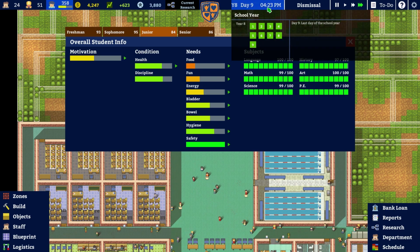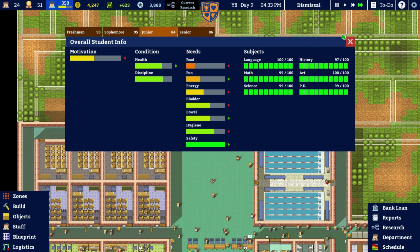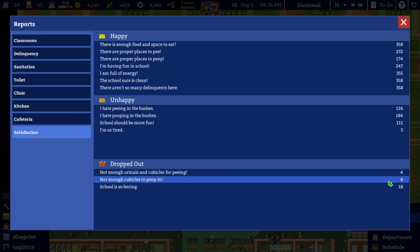It's all done. That's the end of the year. So, all right, 3 dropouts then. 2 because of boredom and 1 because of a perceived lack of toilets. Although I think that is now not as much of an issue. Oh no, it's gone up. There's now 4. Not enough urinals or cubicles for peeing or pooing.